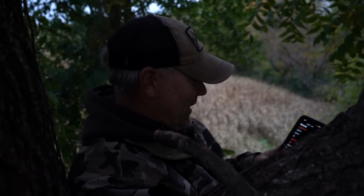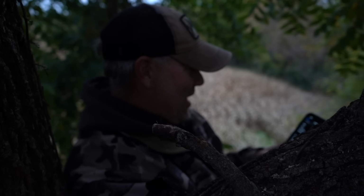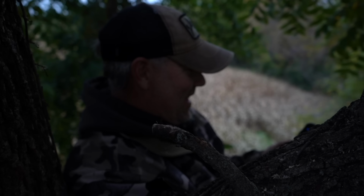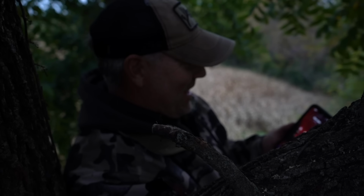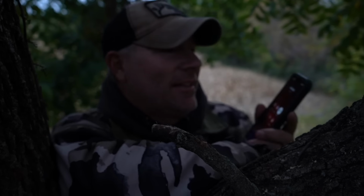This ain't my story, and this ain't my deer, but I'm gonna say it because I'm on audio, but the amount of time, effort, and money that Mr. Hackett here has put into these food plots is unsurpassed.